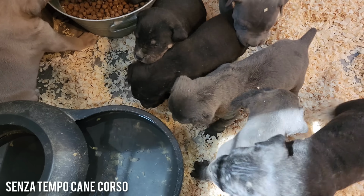I still have, I think, 3 spots for boys on this litter. I have 1 solid black male, 1 brindle male, and then the rest are blue. So quite a few blue males in here. But they're all doing really good. They're already wormed. We'll worm again in another 2 weeks. They'll get their first set of vaccinations at 6 weeks of age.